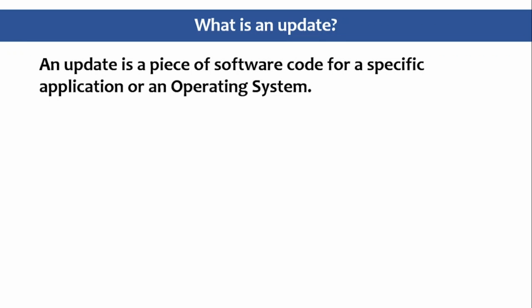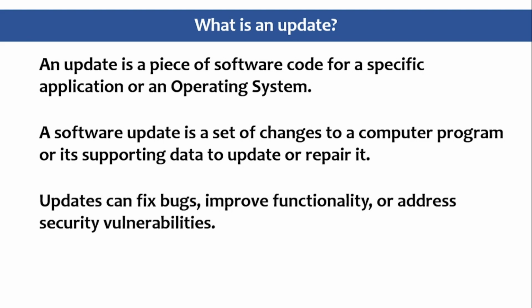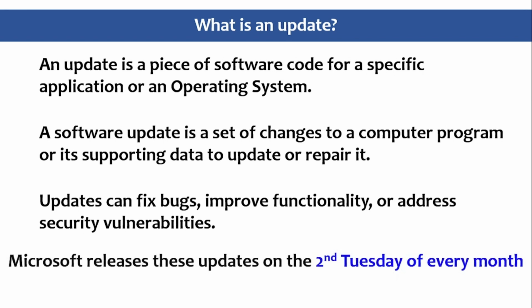An update is a piece of software code for a specific application or an operating system. A software update is a set of changes to a computer program or its supporting data to update or repair it. An update can fix bugs, improve functionality, or address security vulnerabilities. Every Windows administrator must know that Microsoft releases these updates on the second Tuesday of every month. It's also called Patch Tuesday. Microsoft releases these updates for all Microsoft products on the second Tuesday of every month.